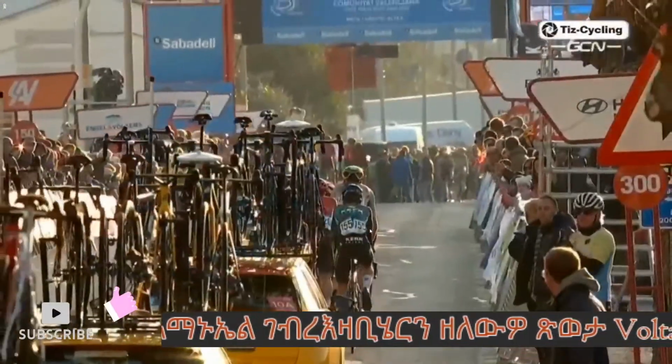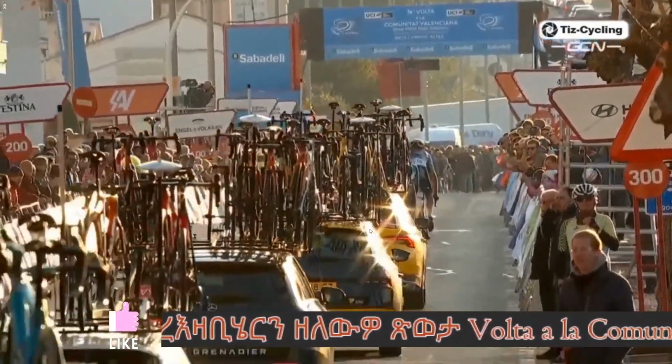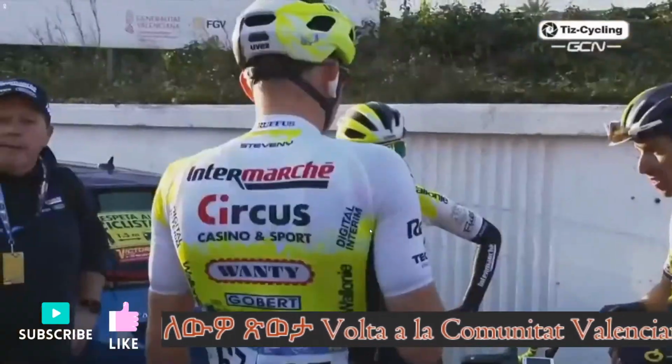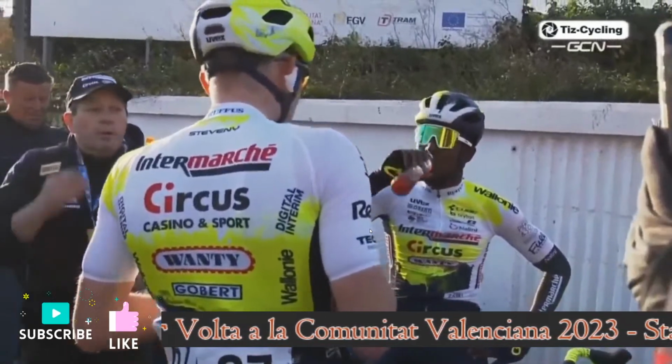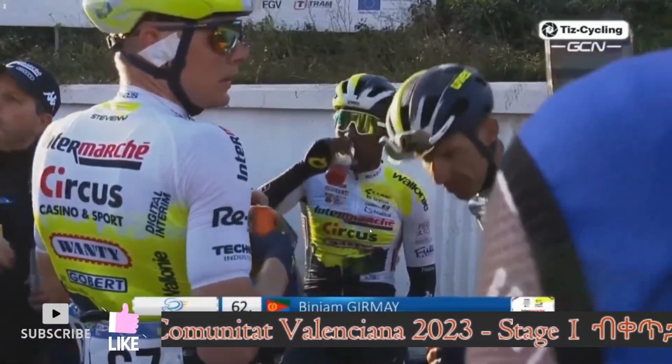Yeah, he just took his own initiative. A lot of the time it's about being patient and following your lead-out man. There's a few lead-out men getting their riders in the kind of wrong position there, or weren't in the right position, but he just took the initiative, and I think on the Challenge Mallorca races he's come out, that was really strong, good legs.